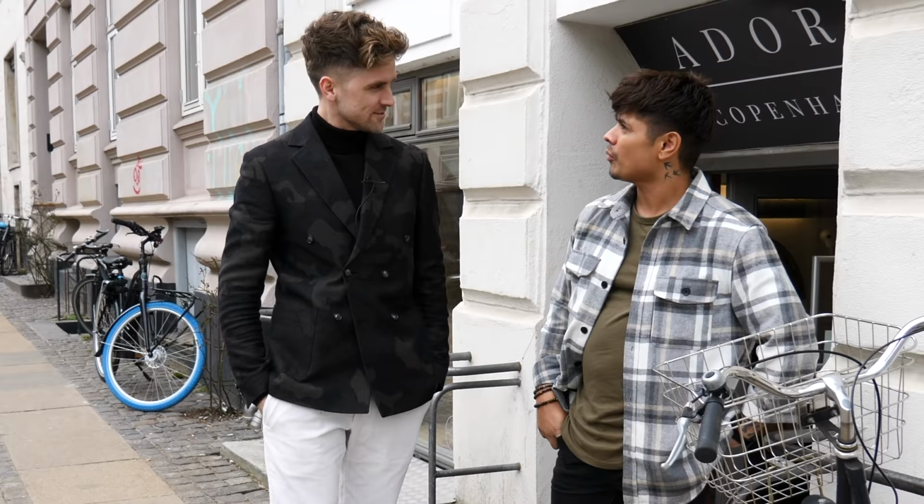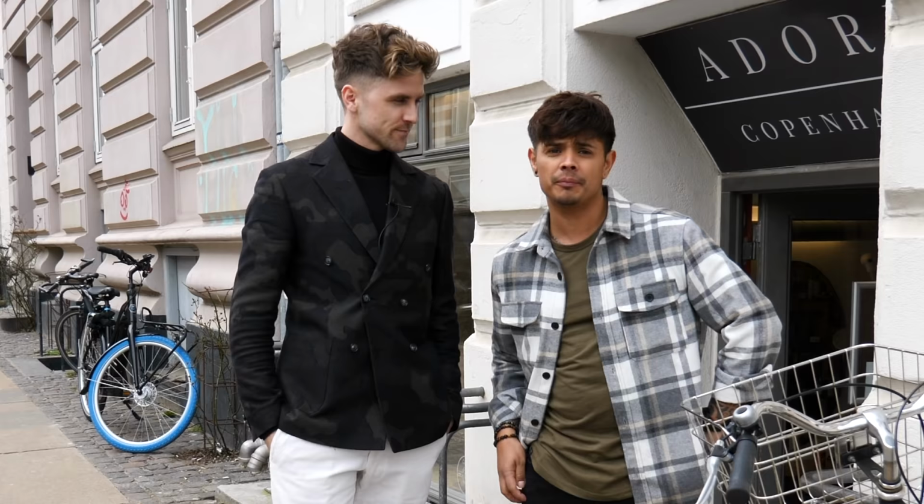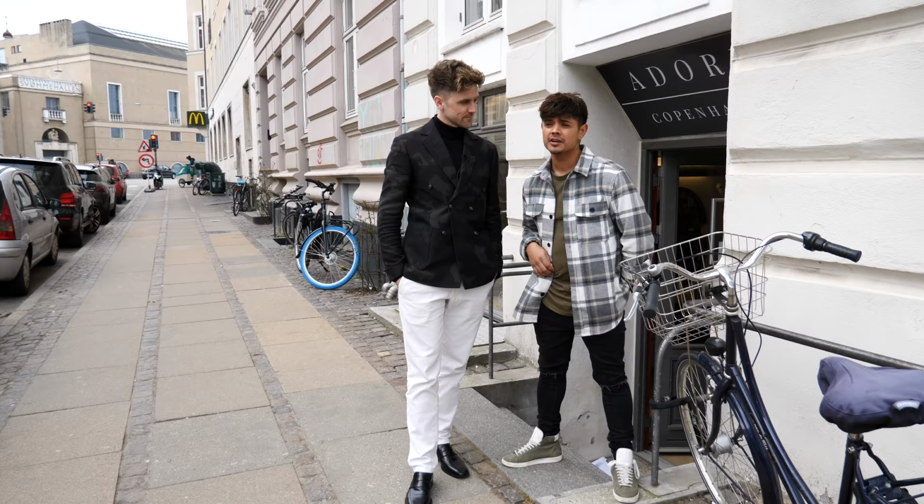What I made, it was bleaching, and I put another color in. I put 8.11 to make it more cold, the highlights, and to blend it with your own hair. It got the ash texture. Yeah, look, more natural.